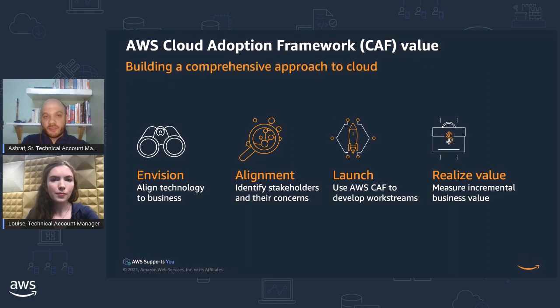To have an overview of AWS CAF, which, by the way, is not specific to any cloud provider, it's about how to transform your organization. CAF has these steps that help you define your approach to meet your business goals. The first 2 that you can see here in the slide can actually be workshops. The Envision Workshop helps you align technology to business and ensure technology enables business value and delivers measurable business outcomes. The Alignment Workshop identifies stakeholders and their concerns, and establishes processes for managing stakeholders' questions and blockers. Launch uses AWS CAF to develop work streams and execute them for the production cloud deployment. And the last one, Realize Value, is where we measure incremental business value. We keep evaluating ongoing business value and iterate to deliver what was envisioned initially.